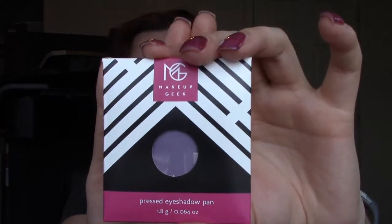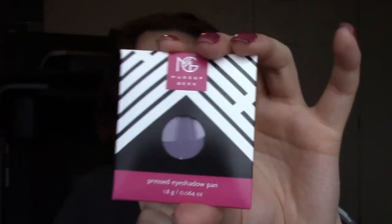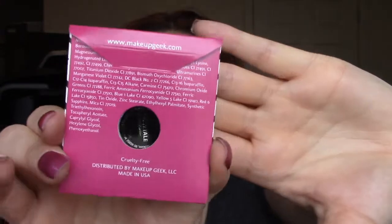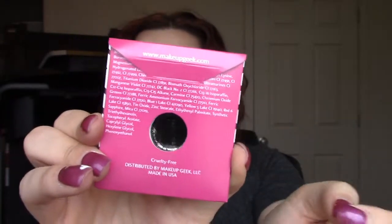It's really cute. I love the striped little chevronish kind of thing. On the back you have the ingredients list, and then the name of the color right there, and a little flappy thing to open up, and that's how you get it out. These are each 1.8 grams or 0.064 ounces of product, so it's a good size. I believe they are on par with the size of a MAC shadow.